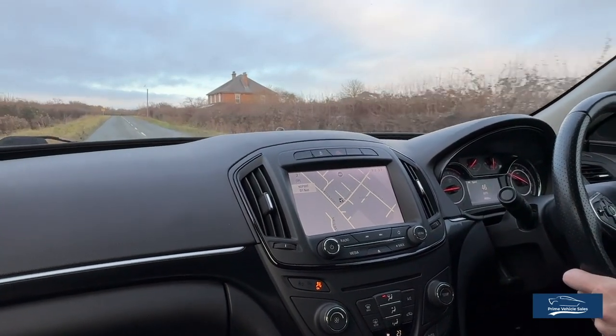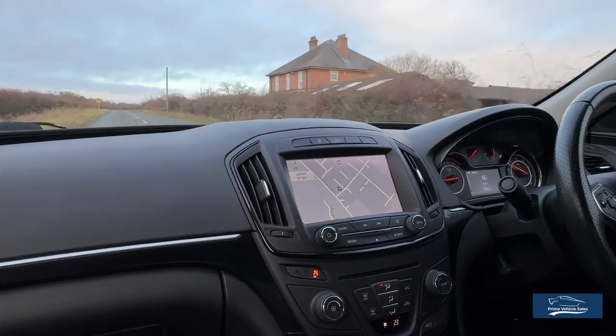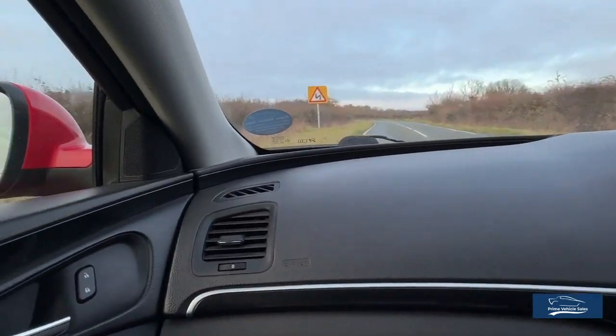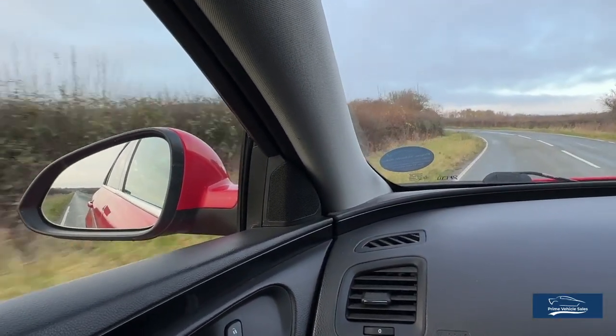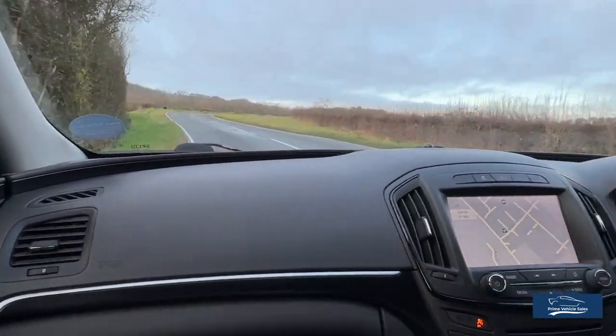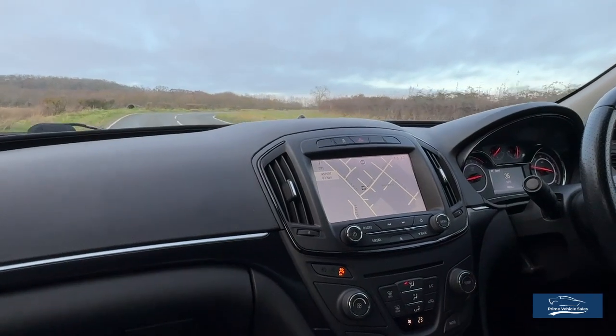We've got two remote keys for it, it's in power red, it's got rear privacy and it's got the upgraded 18 inch alloys as well, so it's a nice looking car. The red and the privacy and the wheels.